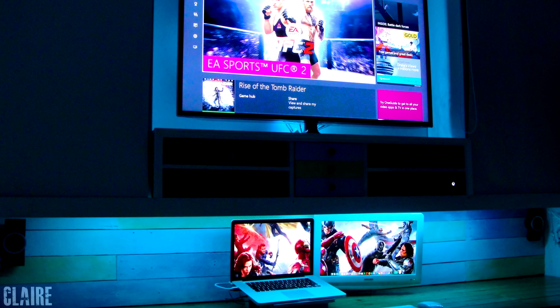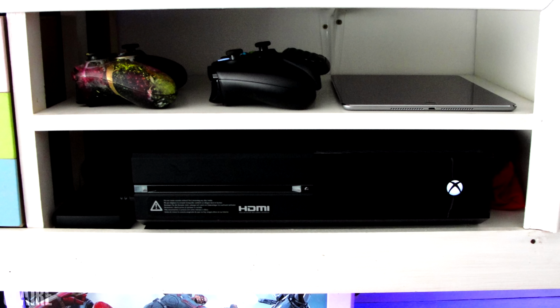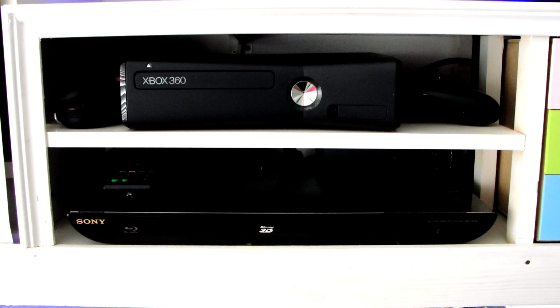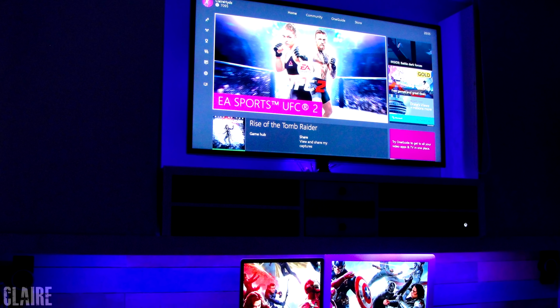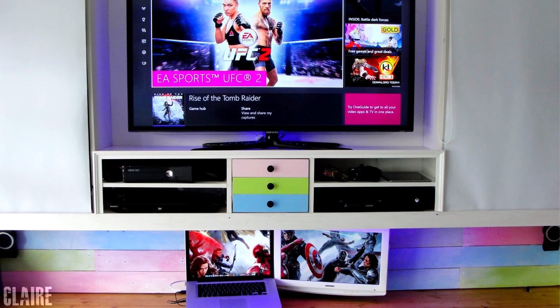Take notes, boys. And finally, near the top, we have the gaming setup, a 50-inch 4K smart TV from Samsung that's hooked up to the Xbox One and 360 with a set of LEDs in the back, as well as under the shelf. A very clean and organized setup, no doubt. Thank you, Claire, for entering.